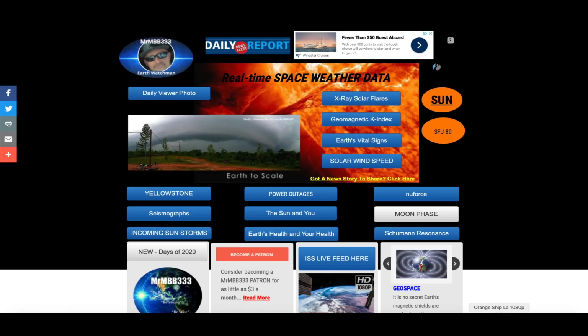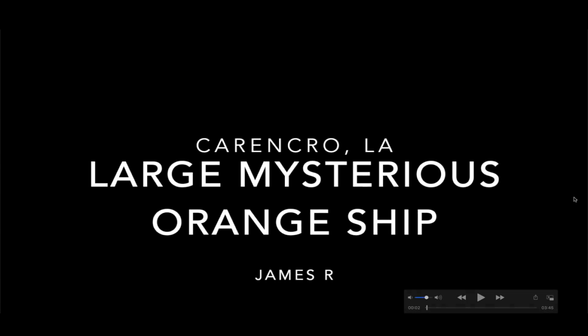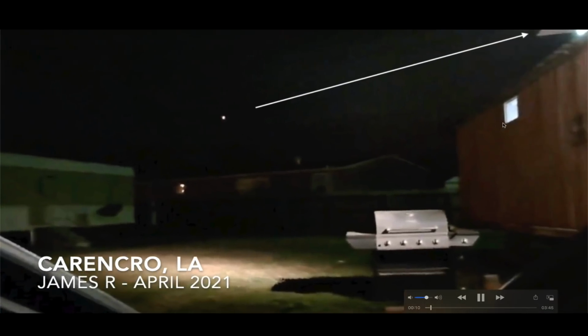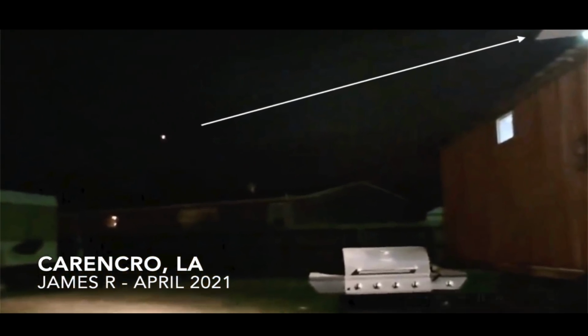Now I want to take you guys down to Louisiana. We're going to start in Crow, large mysterious ship, orange ship in the nighttime sky. Video footage taken in April by James R. And you're going to see this ship, or whatever it is, it's some sort of a craft that's moving through the sky that looks like it has some sort of a propulsion system on it. And the reason I say that is because it covers a lot of space in a fairly short period of time. He lives here, he's used to seeing different things in the sky, had never seen anything quite like this, and recorded it for just over 2 minutes.